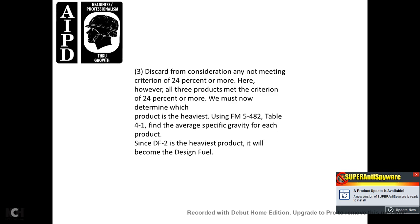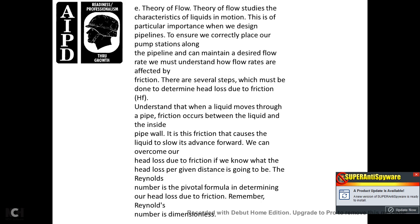We now determine which product is the heaviest, using field manual 54-82, Table 4-1, finding the average specific gravity for each of the products. Since diesel fuel is the heaviest product, it will become the design fuel.